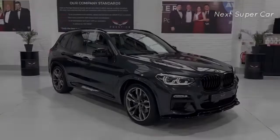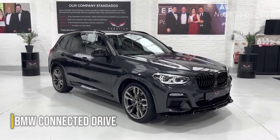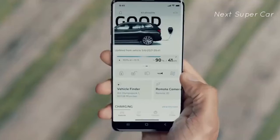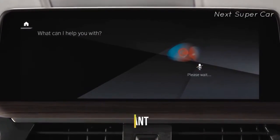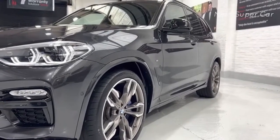Moreover, the X3 presents optional features like BMW Connected Drive services, offering real-time traffic updates, concierge services, and remote vehicle control through a smartphone app. The BMW Intelligent Personal Assistant, a voice-activated digital aid, empowers drivers to effortlessly manage diverse vehicle functions using natural language commands.